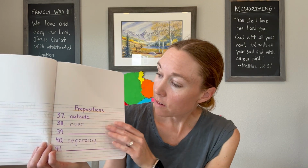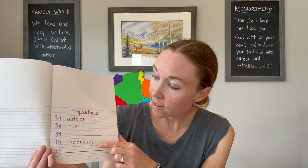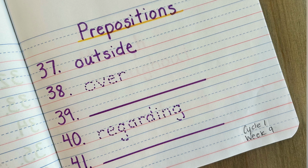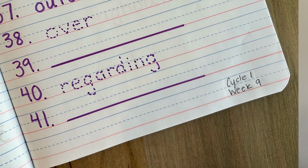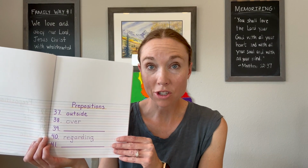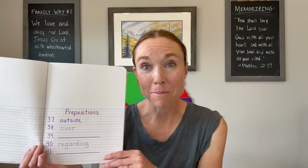So today we are starting with outside and we are ending with since. So we've got outside, over, past, regarding, since. So I will give them a few minutes to write the rest of the prepositions, trace some of them. I'll walk around and help them. The other parents in the room will help them. And then we will start our song.